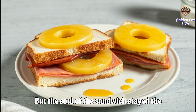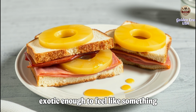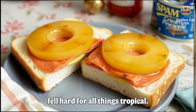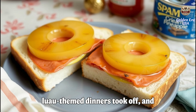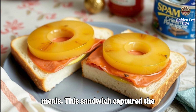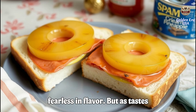Optional. But the soul of the sandwich stayed the same, salty, sweet, and just exotic enough to feel like something special. This was post-war optimism in edible form. As Hawaii became the 50th state, America fell hard for all things tropical. Pineapple sales soared. Luau-themed dinners took off. And Spam, originally a wartime ration, was suddenly showing up in playful, everyday meals. This sandwich captured the spirit of that time, fast, fun, and fearless in flavor.